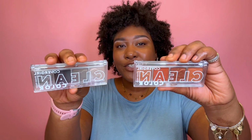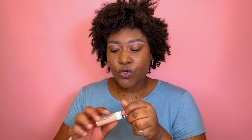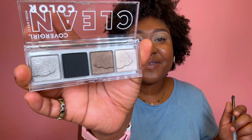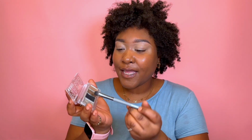So next I want to do a fun little eyeshadow look, and they have these really cute mini, travel size eyeshadow palettes, and I'm gonna put them together and see what I come up with. So first we're gonna do obviously a concealer base on the lid. It's so cute. It has little clouds on it. Okay, so we're gonna go in with this black. It's so glittery. I love it. Right here on the corner. Blend that in nicely.